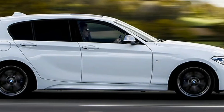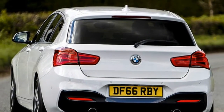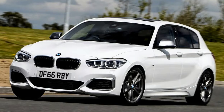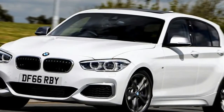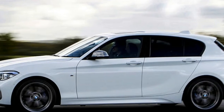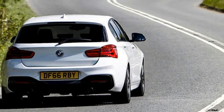Despite not being a proper M car, the M135i has become something of a cult classic among the automotive community. First released in 2012, it's one of those machines that doesn't look particularly exciting on paper but offers a truly special driving experience. It is, without doubt, one of our favorite hot hatches.